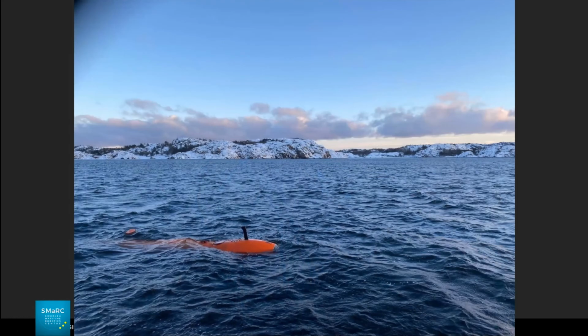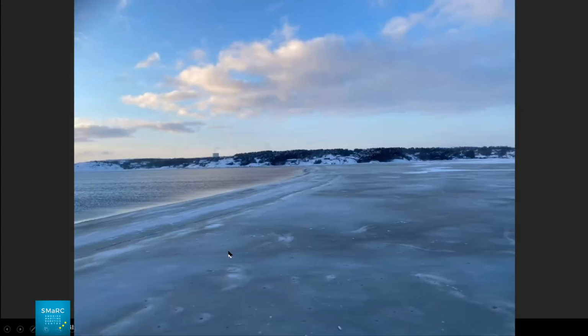So it froze here, and then there was a stretch of open water, and then it froze further in. What we did was launch in open water, and Ran swam in under the ice, did the ice tests, and then came back out. So this is after launching. Then we parked with the research vessel in the ice and lay there to wait. And you can see these structures in the ice.